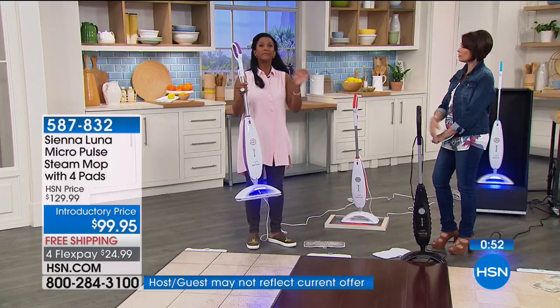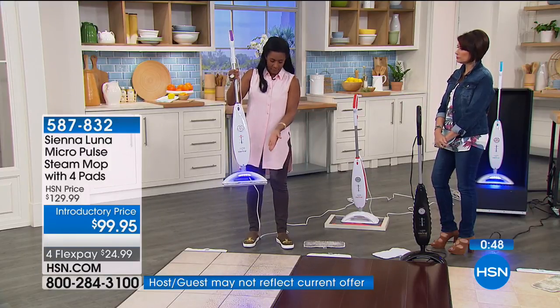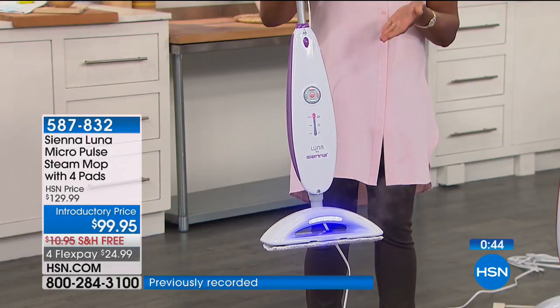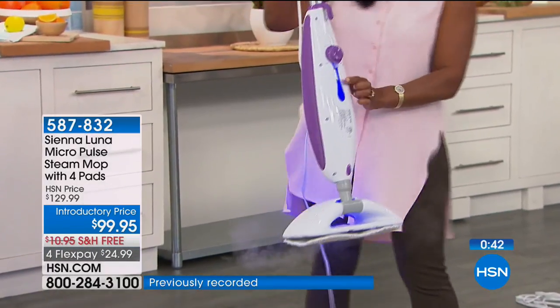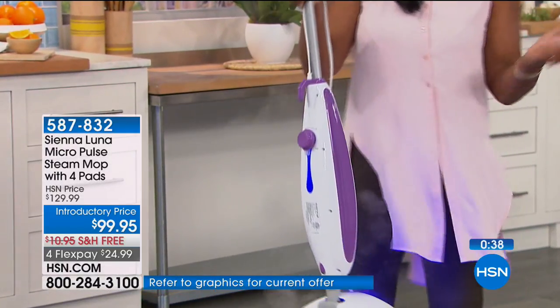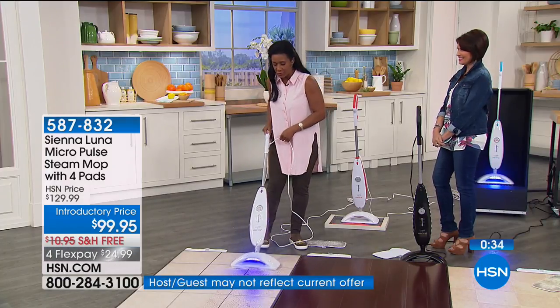How long does it take? I have timed it. I turned it on just now, right in front, you heard the beep, beep. 5 to 10 seconds? Average about 8 seconds to warm up. I love this light indicator. It lets me know how much water I have in the tank. It's going to give you 20 minutes of steam time, which is plenty of time to do a task like that.